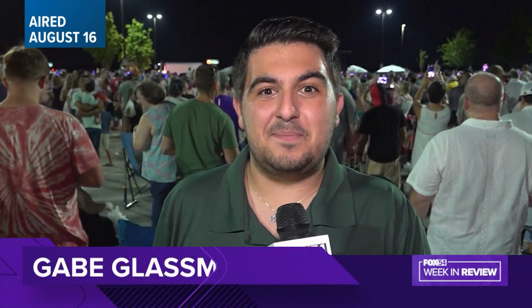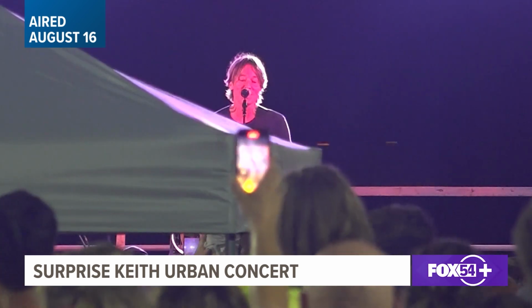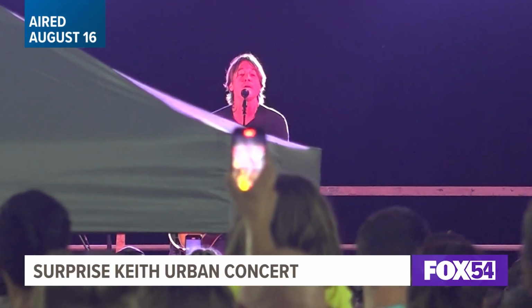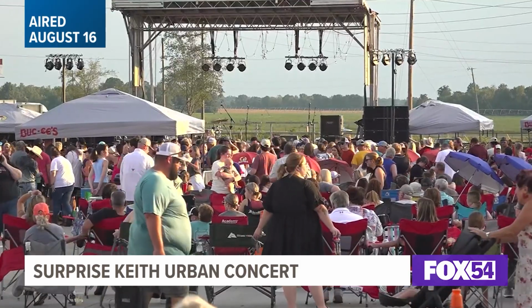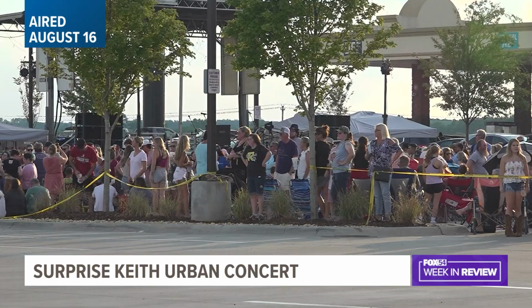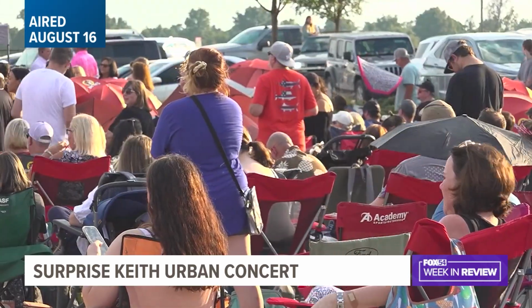I am here at the Buc-ee's location in Athens, Alabama, and as you can see behind me, there are a lot of people. There's even a little stage, and no, that is not Bucket the Beaver performing, but it is country artist Keith Urban. Urban said as he walked off stage that he didn't expect a lot of people to be here, maybe 100, 200 at most. But as you can see on your screen right now, hundreds and hundreds of people have made their way out to Buc-ee's for this surprise event. A lot of people have been here since 3 o'clock, camping out after they heard on Facebook or other means.